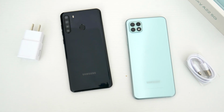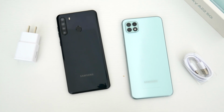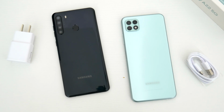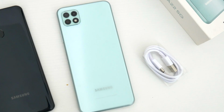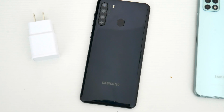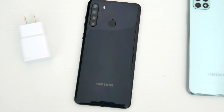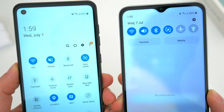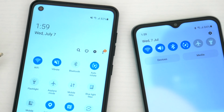An extra couple hours for sure, especially if you aren't a really heavy user. So for most people, I do think they're gonna experience better battery life on the A22 5G. The downside though is that there's no faster charging, 15-watt max support on both phones still, no wireless charging either, like I said. So no new battery power features, just a bigger battery capacity inside.